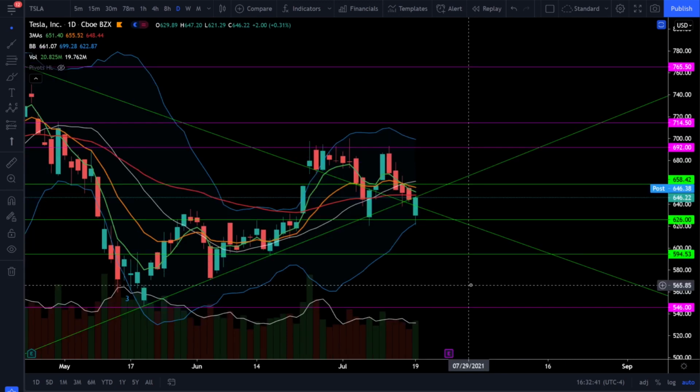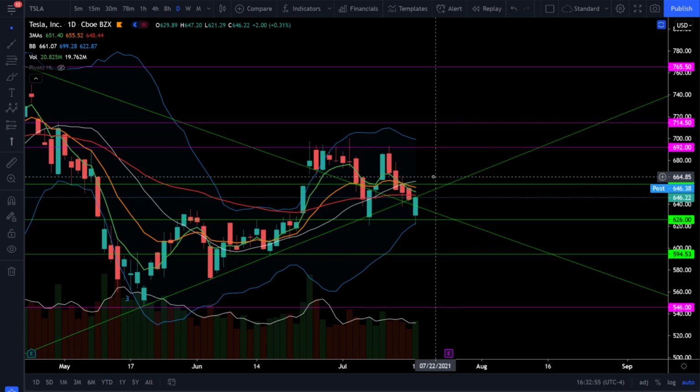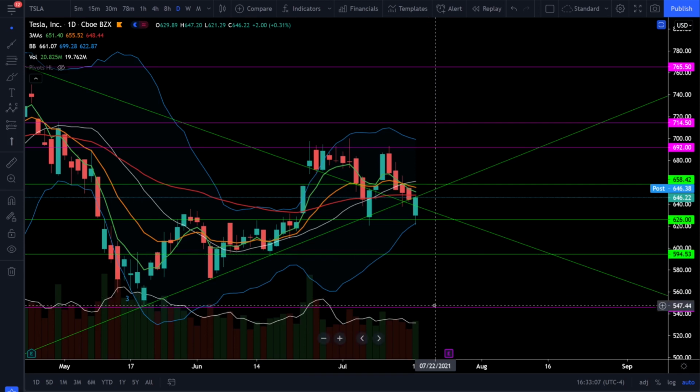On Tesla stock, we were actually green today, going up 0.31%, but we did get a price action close below our critical support at the 50 EMA, which is not a bullish price action close. The Tesla bulls really need to get back above 648 and then break above 658 to get to the next price target at 692. Above 692, Tesla will be looking a lot more bullish, but if Tesla breaks down below 626, we could be coming back down to 594 and possibly 546.